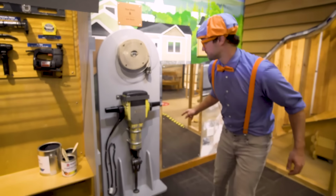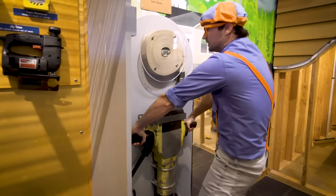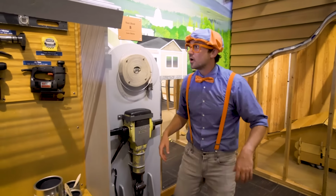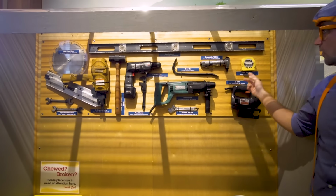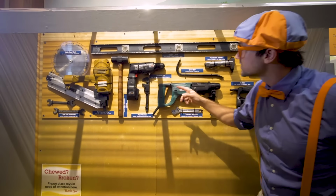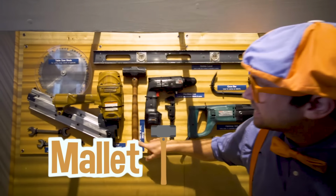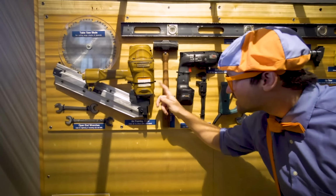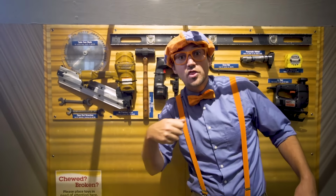You know what tool this is? This is a jackhammer. Watch how it works. Whoa! It goes up and down super fast and breaks the ground up. Whoa, and look at all of these. Looks like we have a tape measure, so then we can measure things. Ooh, looks like we have a cordless drill, so then we don't have to go really slow with our hand. This just goes wee, wee, wee. Ooh, and a big mallet. Yeah, they're kind of like a hammer, but with bigger heads on it. And check this out, an air framing nailer. This is what you use to secure the roof. Yeah, with nails.